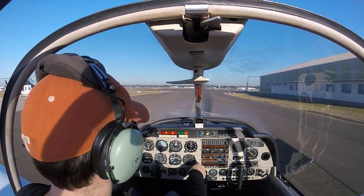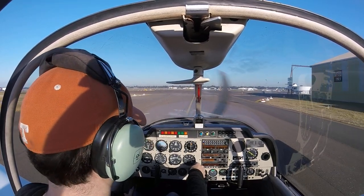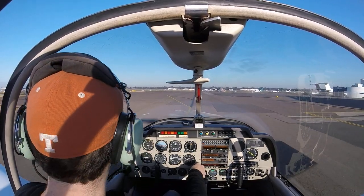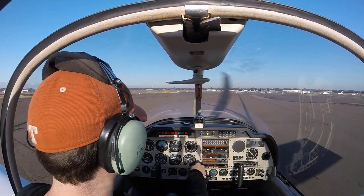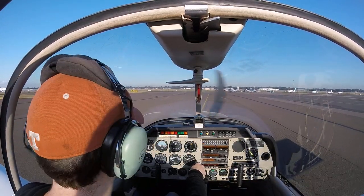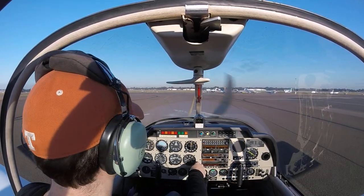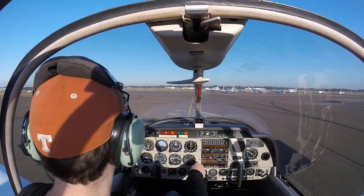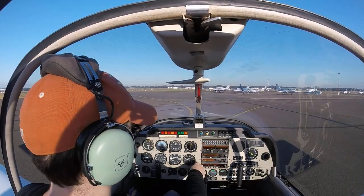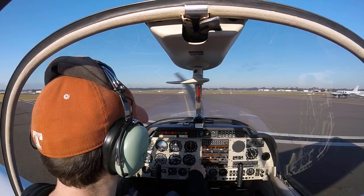Bankstown Ground, good morning, Cherokee 6 Papa Foxtrot Echo 4 Warren, with Charlie, in front of the tower, request taxi. Papa Foxtrot Echo, Ground, confirm you're departing OCTA. That's affirmative, OCTA all the way. Papa Foxtrot Echo, taxi to holding point Bravo 6, runway 29 center. Holding point Bravo 6, runway 29 center.